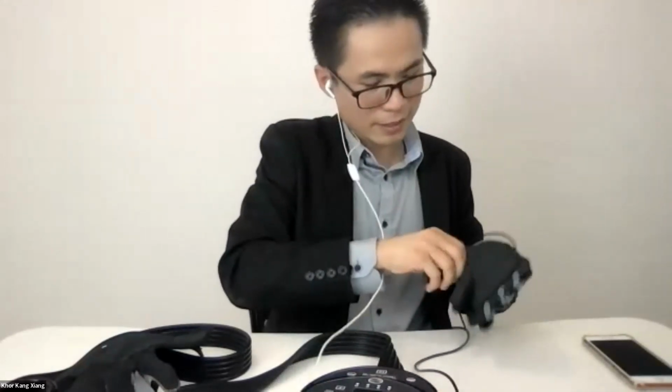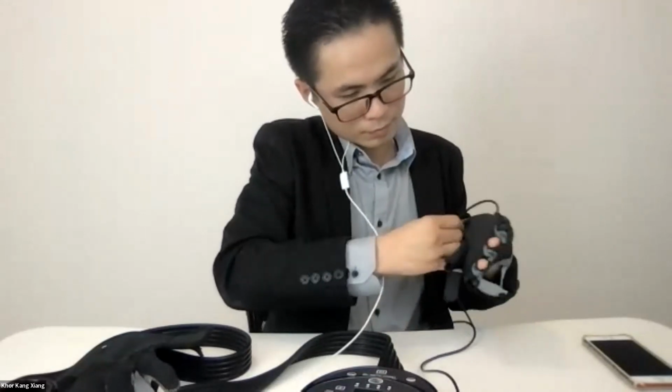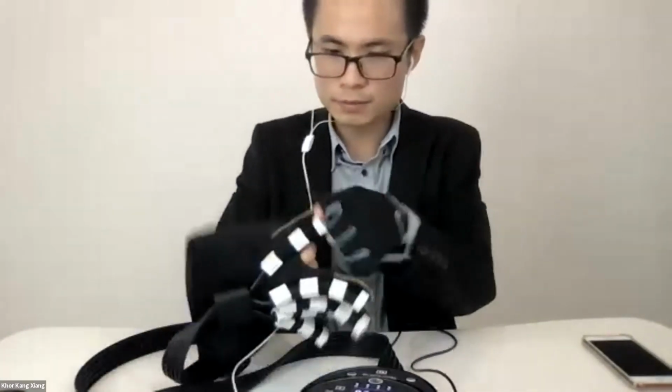All right, I can wear it on. So if I'm wearing the glove, there's a sensor here. I turn on the mirror function, and basically it's used to help trigger the movement of this robot glove. So you can see when I press, it will close. Open and close.